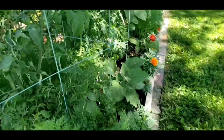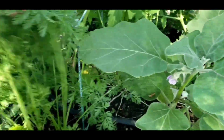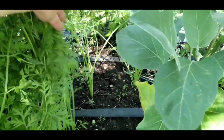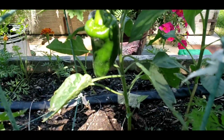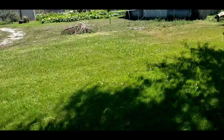Tomatoes are doing good. Carrots are going to need to be harvested soon. My eggplants are still growing, but yeah, they're getting covered up by carrot tops again. This eggplant has got a little baby eggplant on it. So that's how things are going. This one of my peppers is getting big. So everything's doing good here. We'll take a quick look.